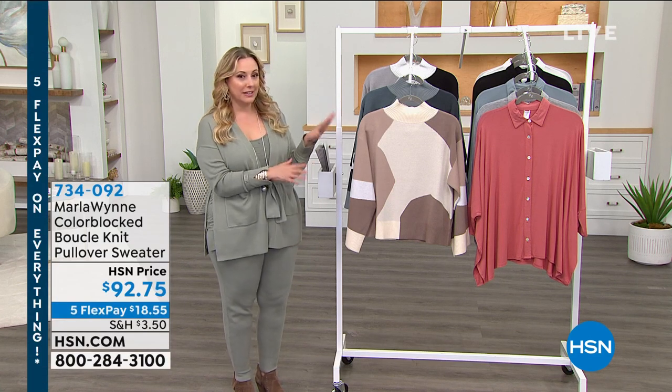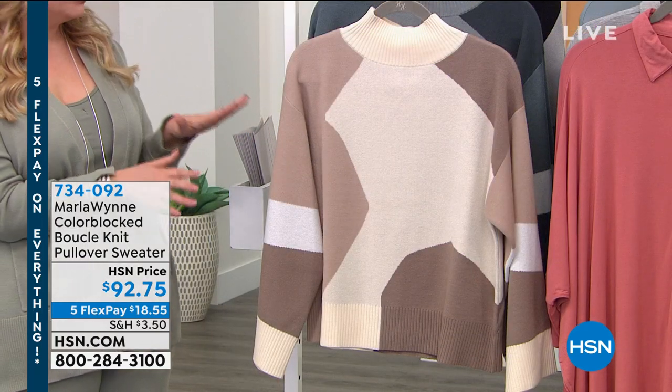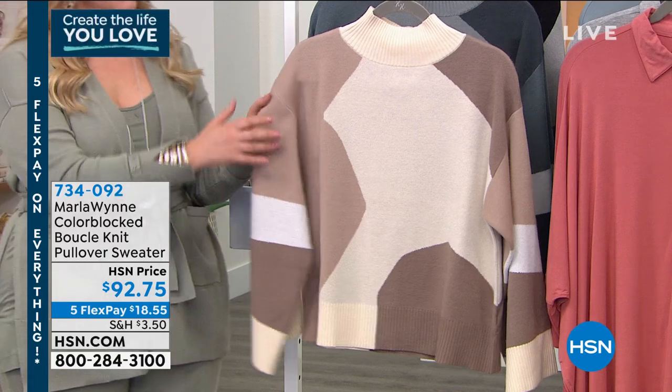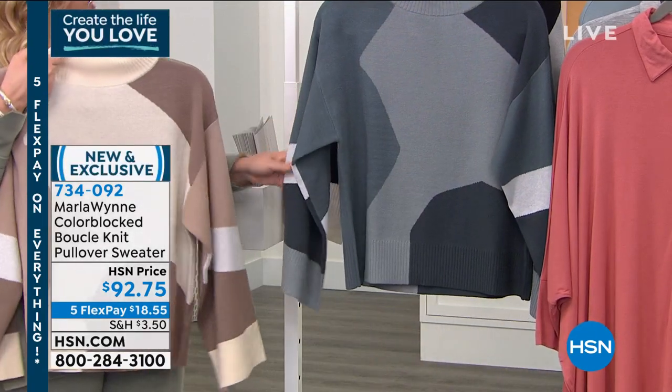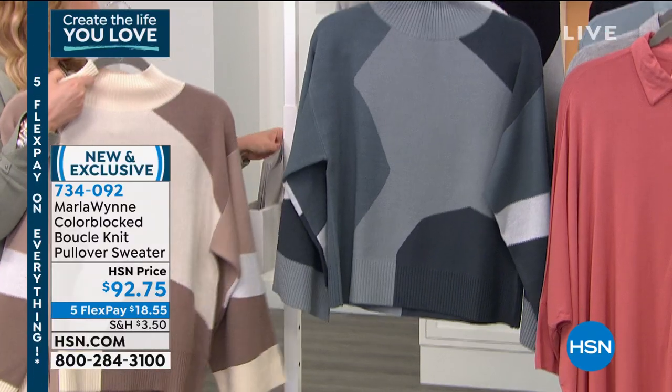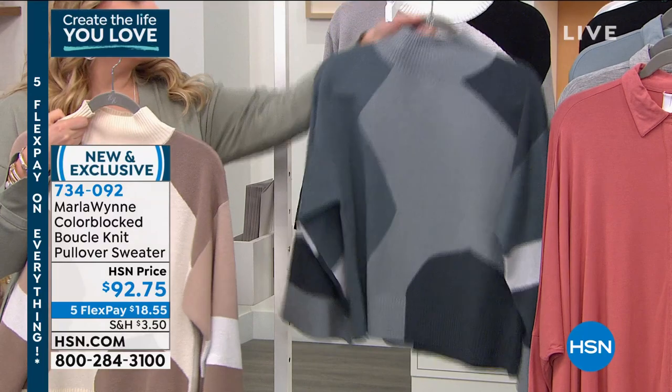The color blocking sweater, I'm gonna tell you right off the bat, I have a very limited number. I just have a few hundred left. This is the latte combo. Then I have it in this gorgeous blue combo. And then I've got it in a black combo. This is the dusty blue combo and then the black combo.